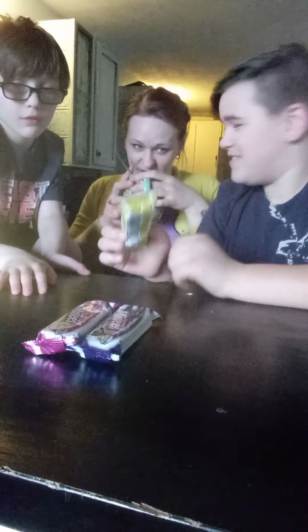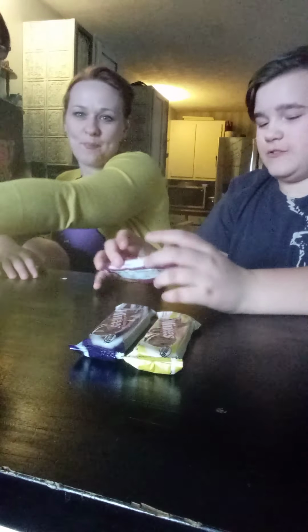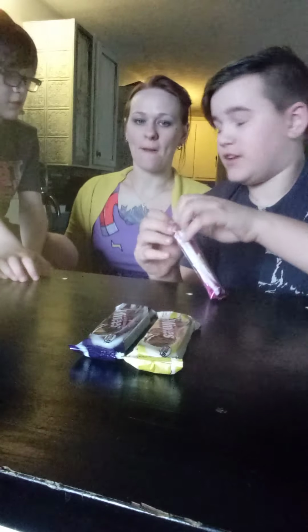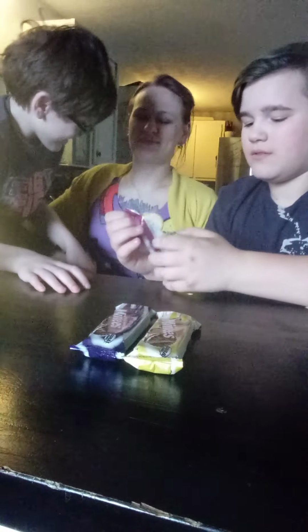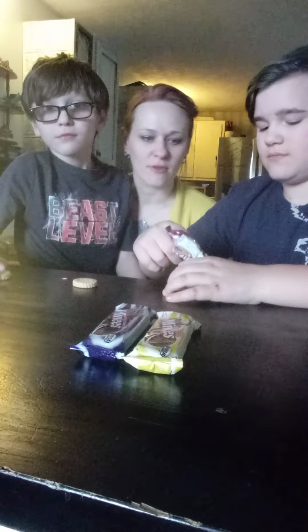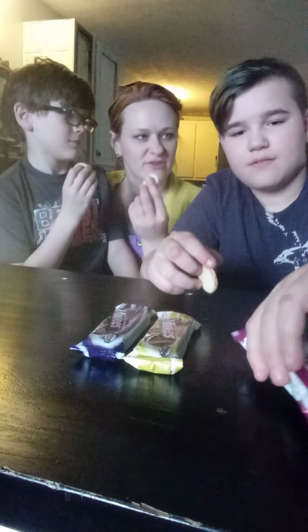So on the banana. I wanna stick with the vanilla cookie. Okay. Alright. Let's do the white ones first. These are probably just going to taste like the white Oreos. That's good. Oh, they're just vanilla and vanilla. That's pretty vanilla, if you ask me.